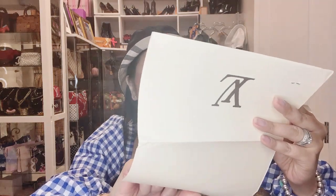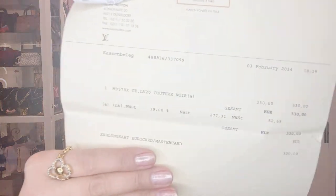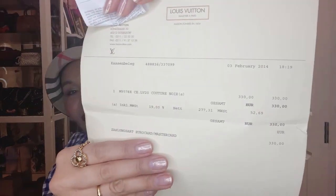So this is the official receipt, ladies and gentlemen. Who served me this one? It doesn't say. The price of this toiletry Macassar was 330. Yes, so it shows there, ladies and gentlemen. So my goodness, it was 330 and nowadays it is like 800 or something like that. And you know me, lovely viewers, I can transform this to a micro K-pop.